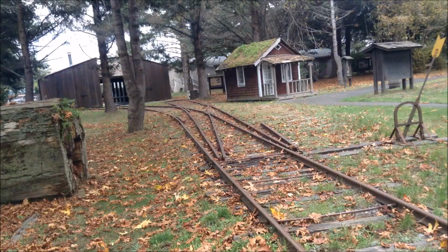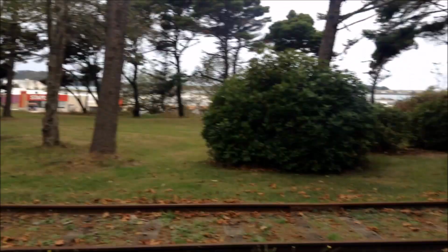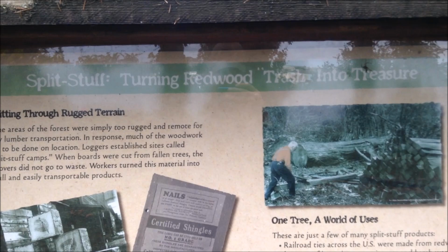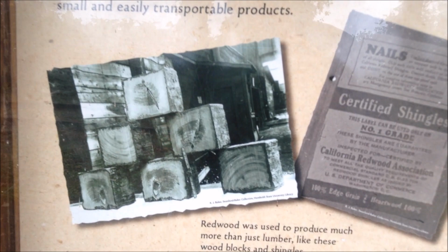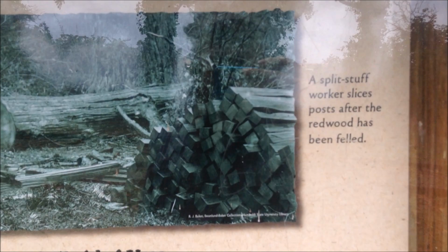Get the impression that the trains really ran through here. Like they had a big train station or something. Right, it just takes the right tools to turn the trash into a treasure. Blocks, wow. Wood blocks. Just block them up. Split stuff.